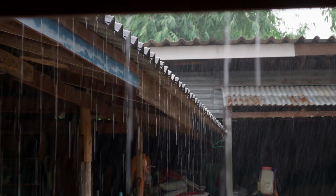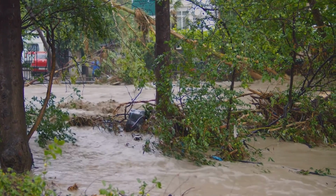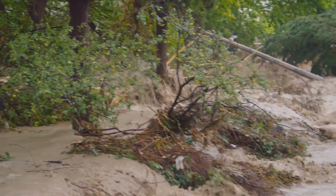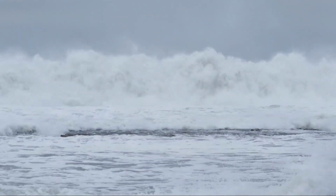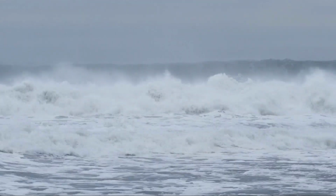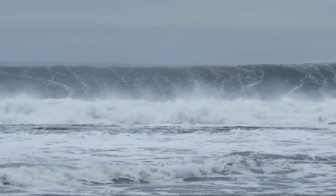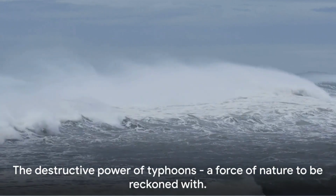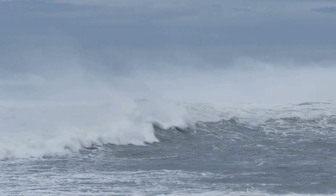The heavy rainfall that accompanies a typhoon can be just as destructive. This torrential downpour can lead to widespread flooding, causing extensive property damage and even loss of life. And let's not forget the storm surges. These massive walls of water are pushed ashore by the powerful winds of the typhoon, flooding coastal areas and causing even more destruction. Each element of a typhoon contributes to its destructive power, turning it into a natural disaster of epic proportions. The sheer scale of their impact is a stark reminder of the raw, uncontrolled power of nature.